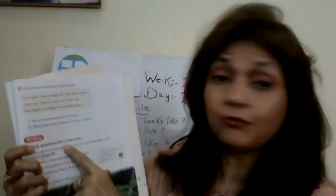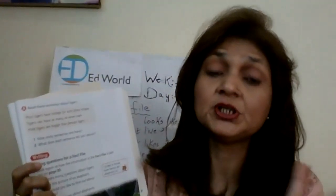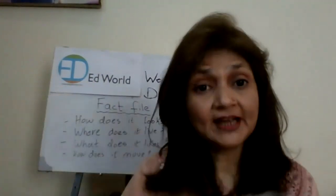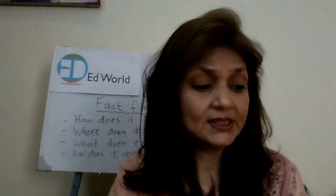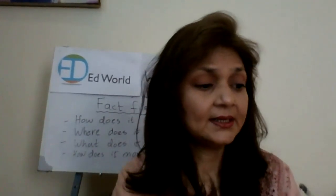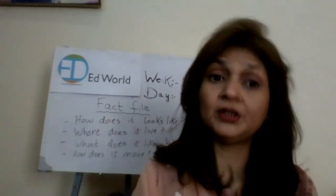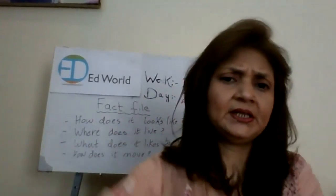Now here, when you read, it says writing questions for a fact file. Now, it's about facts. So you need to ask questions which give you answers about some basic facts of that thing. Look again at how the information in the fact file is laid out on page 85. It answers many questions about tigers. If you look at this page, you will find questions about tigers: what do tigers look like, how tigers live, what tigers eat, and how tigers move. The same questions that we have written on the board, right? Now, you need not do anything about this question.